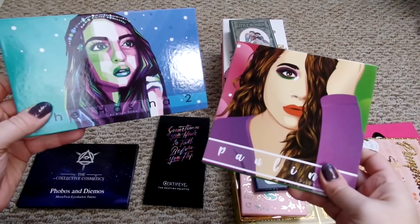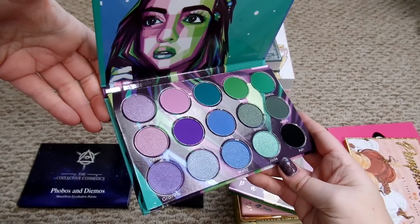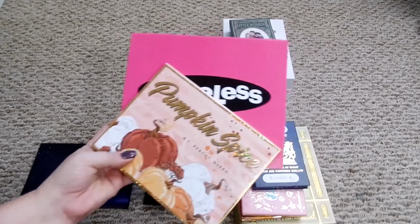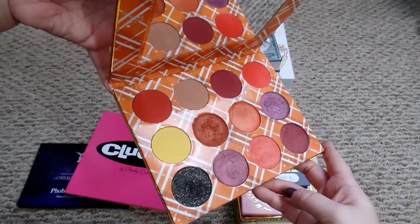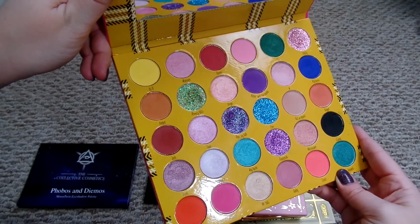Two brand new palettes from Blush Tribe. I haven't even tried these yet, but I just got them in the mail, so I have Hasina 2. And the Paulina palette. I have two Peachy Queen palettes. I have their Pumpkin Spice palette and the Clueless palette, who Peachy Queen is the original creator of.